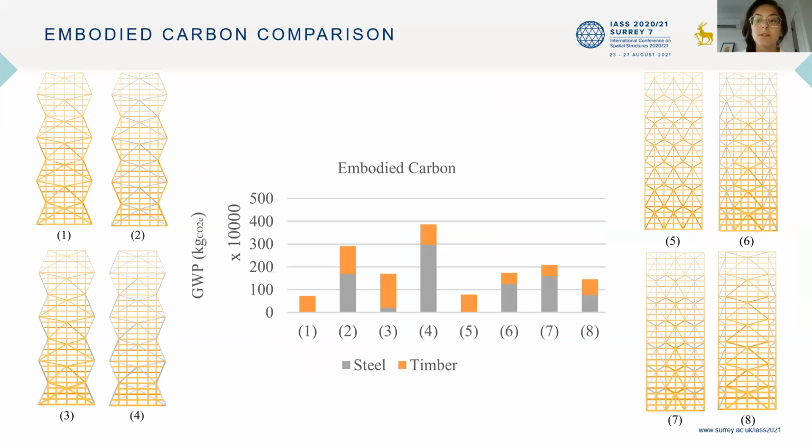This figure shows the resulting embodied carbon in the bracing layouts and the relative contribution from timber and steel members. Layouts 1 and 5 resulted in the lowest embodied carbon, and layout 4 had the highest total value with the most contribution of steel. The difference in behavior between designs 2 and 4 is of interest for a future study. The multiple bay hybrid layouts 6 through 8 have overall low embodied carbon due to a small contribution from timber, proving the effect and importance of the structural geometry.